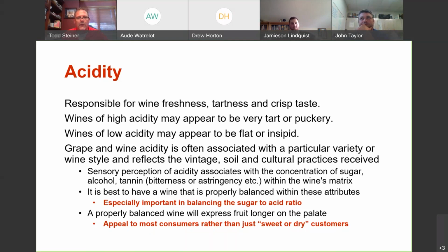But in my mind, it's better just to have a wine that's properly balanced. I always speak about balance a lot, especially in the sugar to acid ratio, because I think it's going to express fruit longer on the palate, as well as appeal to most consumers, most palates that come in the door, instead of just answering either a sweet or dry consumer. I think we'll approach more palates that way, and it'll be a better, well-made wine that enhances other attributes also.